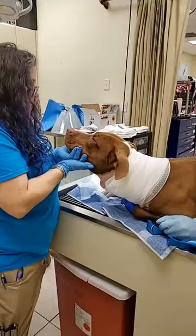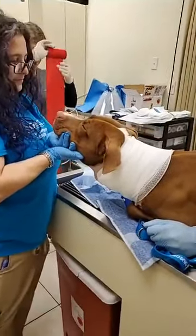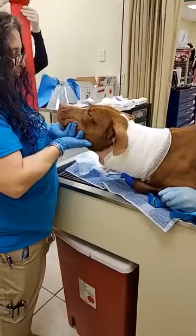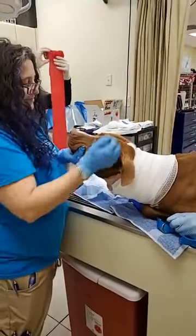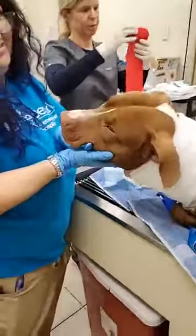But there have been so many people asking about Red's update, and I wanted to share with you the bandage change, his wound, and his progress, and to let you know: don't be sad. He's amazing. He's in the best hands, and he's going to have a wonderful life from here on out. He's perfect. You falling asleep?